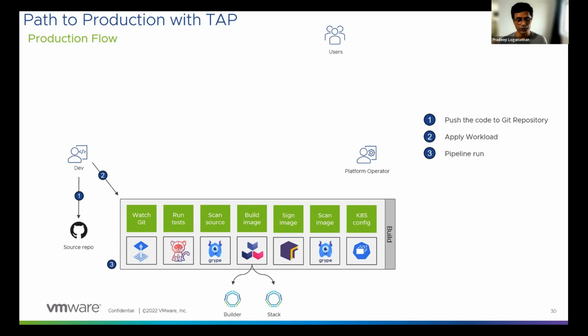TAP uses an open source project called Cartographer to choreograph the various Kubernetes resources through the supply chain. It uses another open source project called FluxCD to watch the Git repo for code changes. And once any code change occurs, that code change is pulled down. Tests are run using Tekton pipelines, which is again another open source project. Source code is scanned using Grype, and the image can be built using Cloud Native Buildpacks, which is again another open source project.